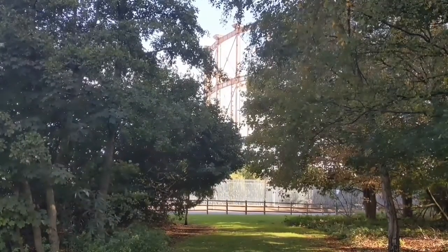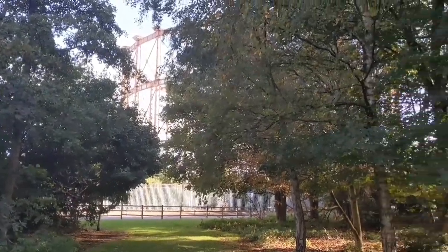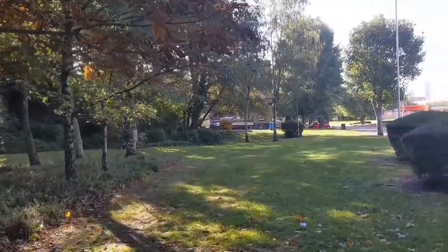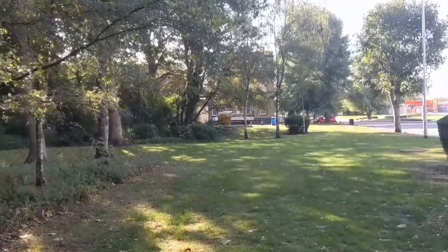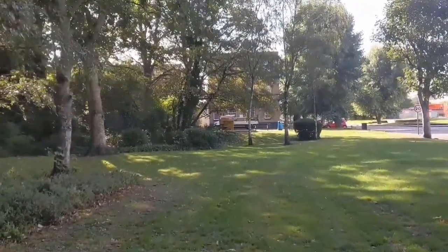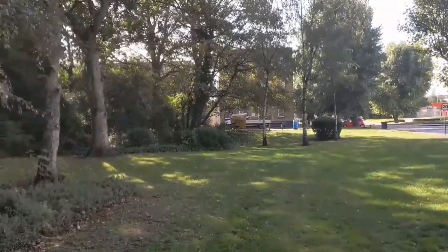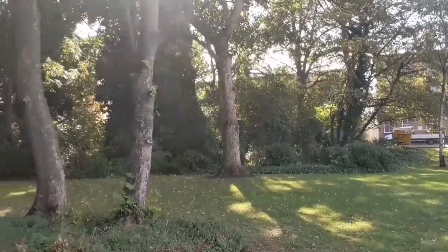The framework of the cylinders is just there. And we're just going to look for this secret garden. I'm not sure it's here, but we'll have a look. I'll keep the video rolling. It's meant to be a memorial garden. Ah, there we go, I found something.